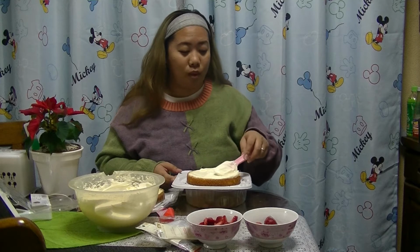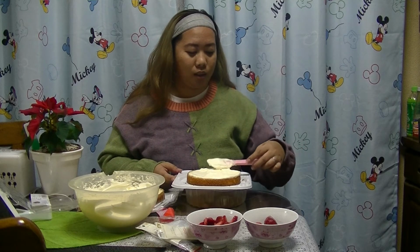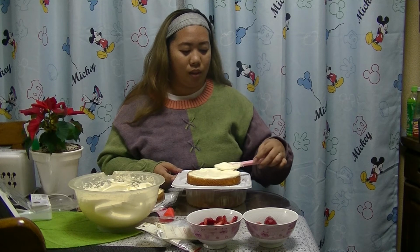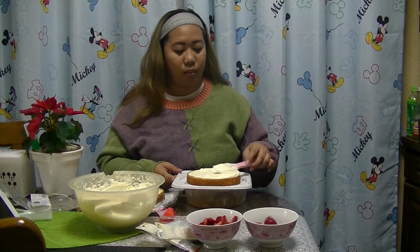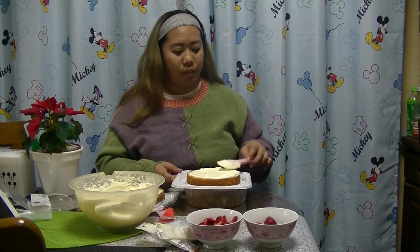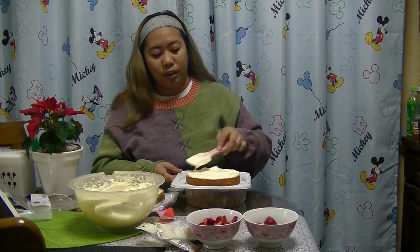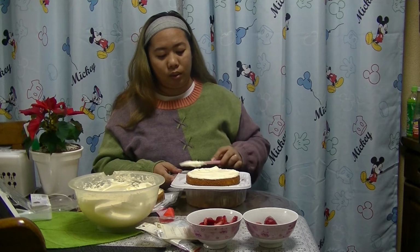Actually, first time ko lang gumawa nito kasi, you know, bili-bili lang tayo sa Philippines. Pero dito, parang mas makakatipid kapag ikaw magawa ng sarili mo.